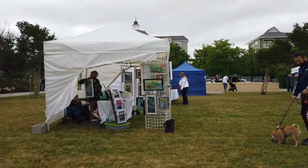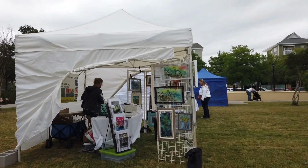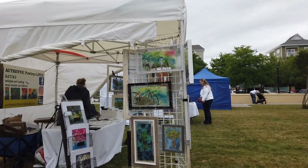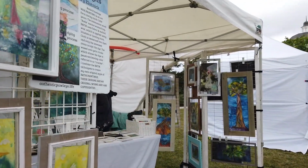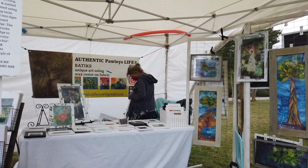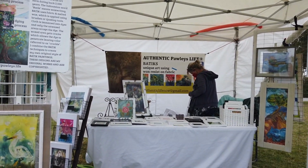As we make our way around, you'll notice that there are a lot of individuals out and about perusing, even though the weather forecast this day called for rain, but that didn't stop the artists, and that didn't stop the fans of the art.